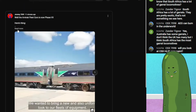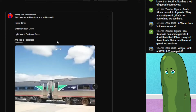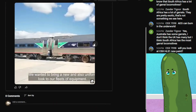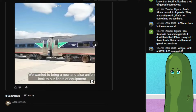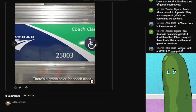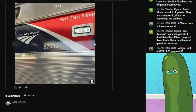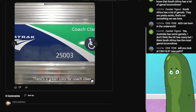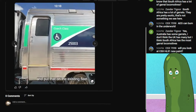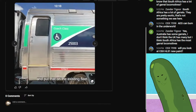Okay. Well, the Amtrak fleet cars are now in Phase 7. Here's the thing. Green is the coach class, light blue is business class, and red is first class. We wanted to bring a new look to our fleets of equipment and put that on the existing fleet. There's a green color for each coach class, light blue for business, first class sleepers are red. Oh my. I like it, but I hate it. Oh yeah. Let me go check that out as well.